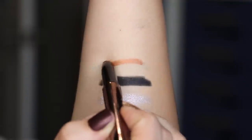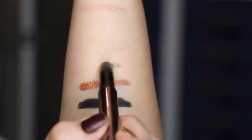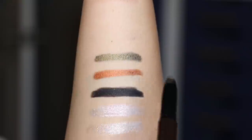These are true metallic eyeshadow pencils that come in a ton of beautiful neutral and colorful shades. I have a bold copper and a beautiful forest green, so a really nice diverse selection of shades. Again, to my knowledge, these are only available online, maybe in select stores, but the bottom line is I didn't have a chance to swatch these before picking them up.